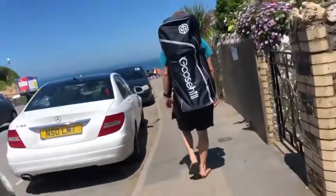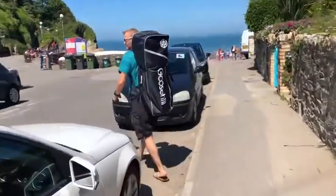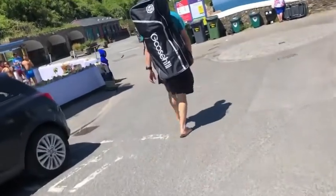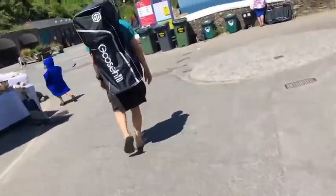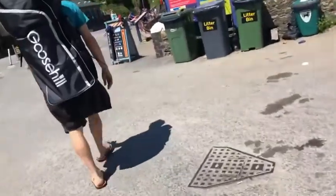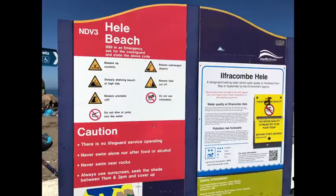The other thing you need to think about are tides. Beaches behave very differently at different states of tide. Different rocks, different bottoms, tides, rips, that sort of thing can all change as the tide goes in and out. The best place to check out this information is either on a notice board at the beach or ask the lifeguard if there's a lifeguard service running.